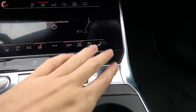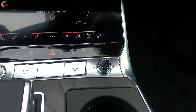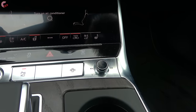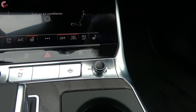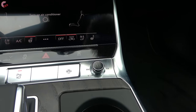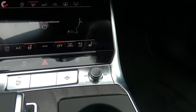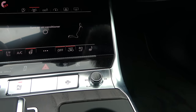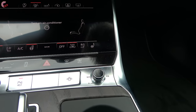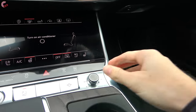Now, moving on up here, let's go ahead and sample the audio system. On this particular model, being the Premium Plus, we have the Bang & Olufsen 3D audio system, 705 watts and 16 speakers. However, if you go up to the Prestige, you have the option of getting an 1820 watt, 19 speaker Bang & Olufsen advanced 3D sound system. I believe it's the same one from the A8, and that's optional for several thousand dollars. But anyways, let's go ahead and sample this one.